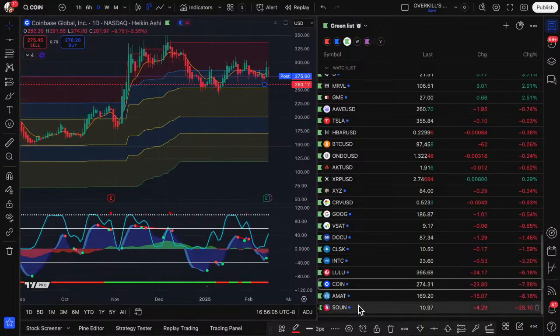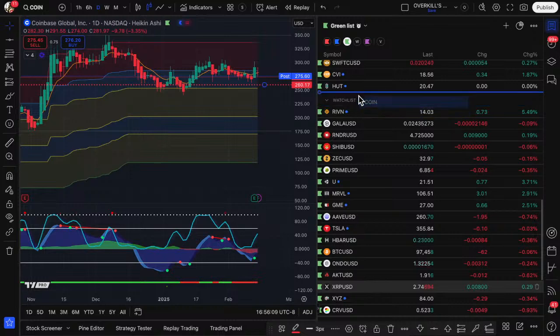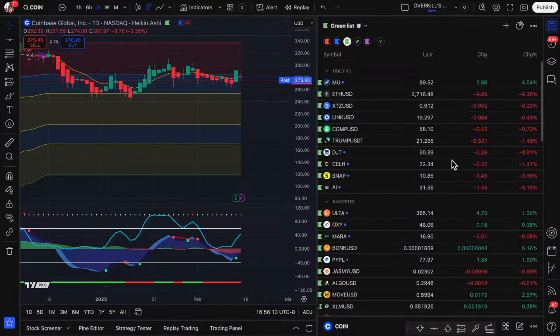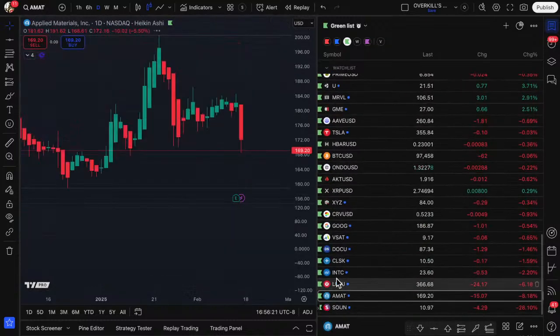So Coinbase is going to be an interesting one to watch next week. I'm going to put that one up on the favorites list just to see what happens at the beginning of the week. Obviously, if we have a big run in crypto this weekend, this thing's going to end up opening way higher on Monday. So it's going to be a really interesting weekend, especially for crypto.